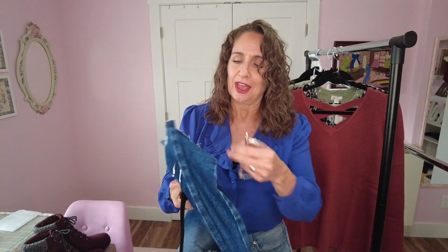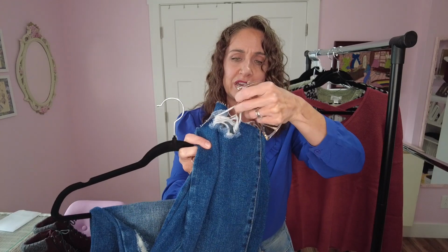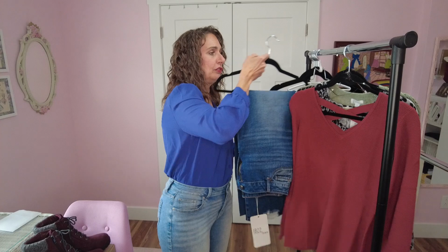I also want to say, I forgot to mention this when I tried them on for you. When I slid them on, this distressing right here at the hem, I put my foot right through it, and I always fear with that I'm actually going to rip the bottom of the jeans. I don't care for distressing along the very bottom of any pair of pants. It just feels dangerous to me.